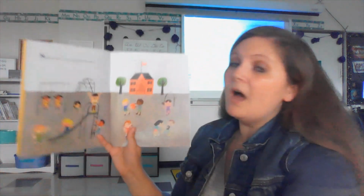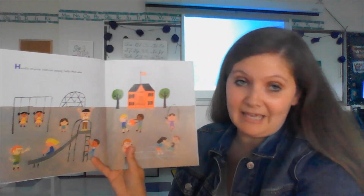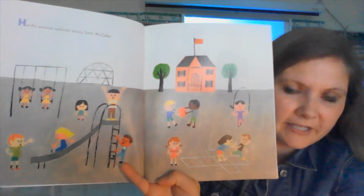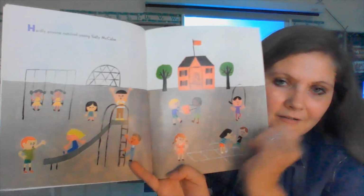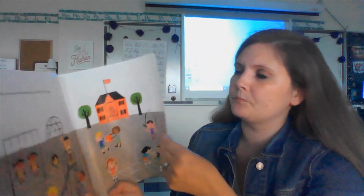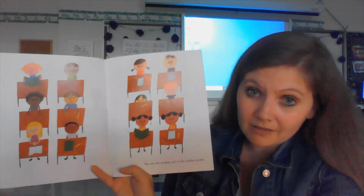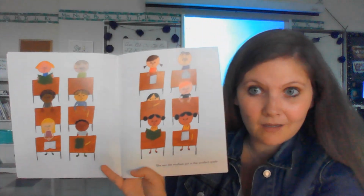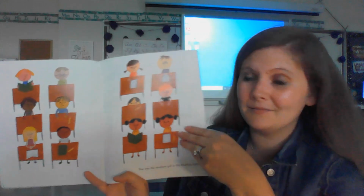Oh, look how nice. They're flying a kite. Hardly anyone noticed young Sally McCabe. Do you see her on here? I see her right there. Let's see. She was the smallest girl in the smallest grade. Oh my goodness. Look, she can hardly see over her desk.